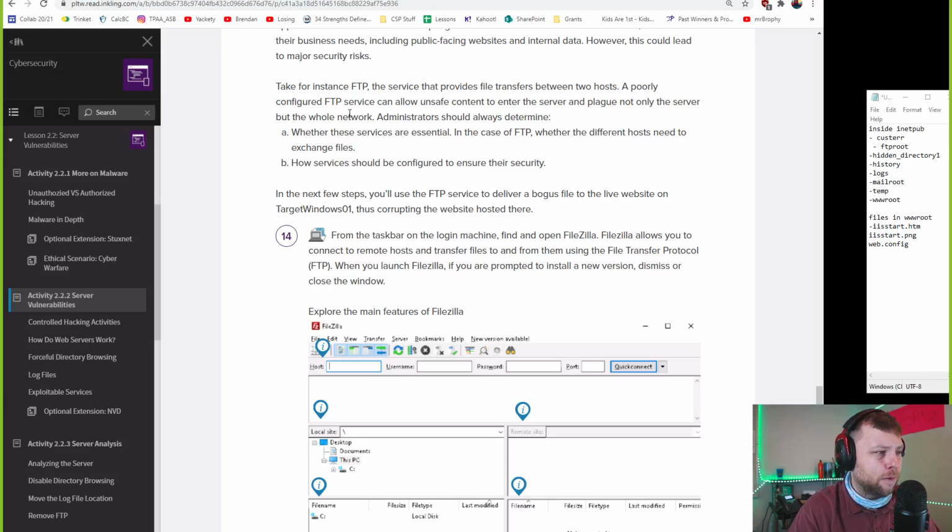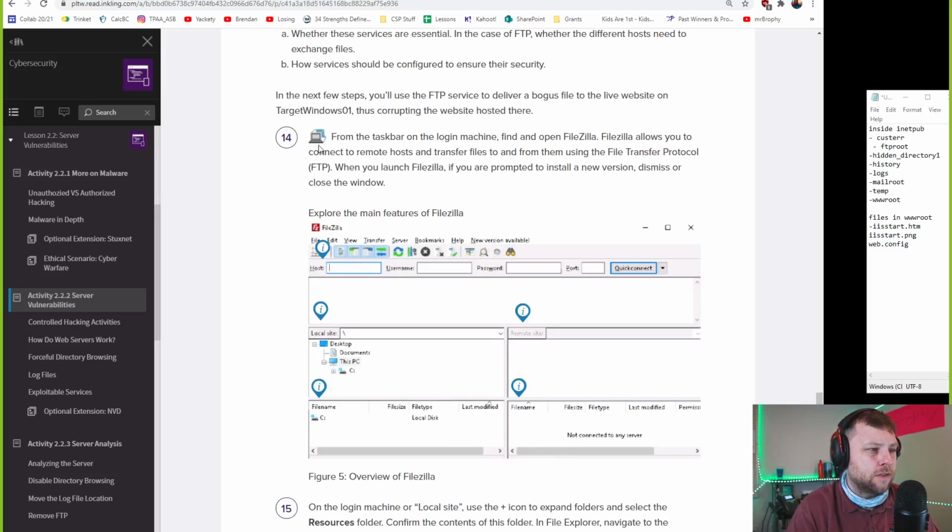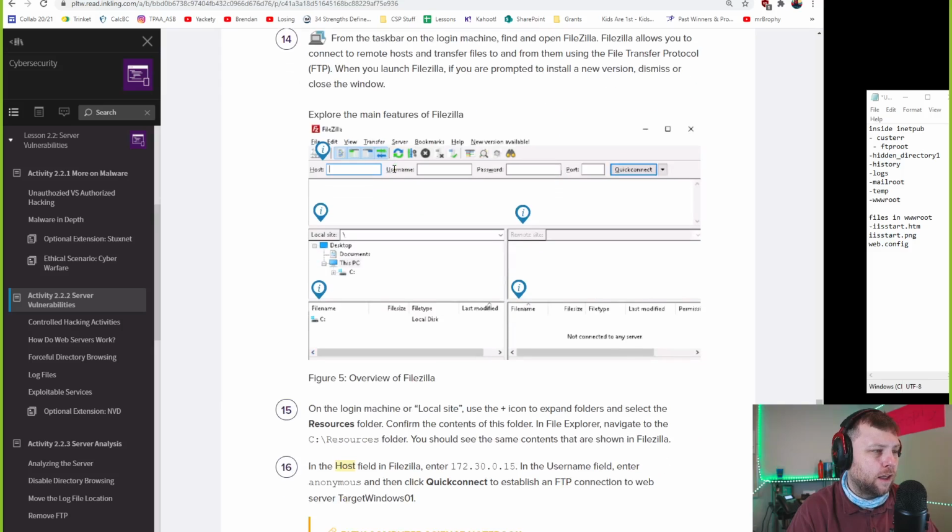So it kind of makes it vulnerable. Maybe you want to configure different servers to have different features available. So the next few steps: use the FTP service to deliver a bogus file to the live website.